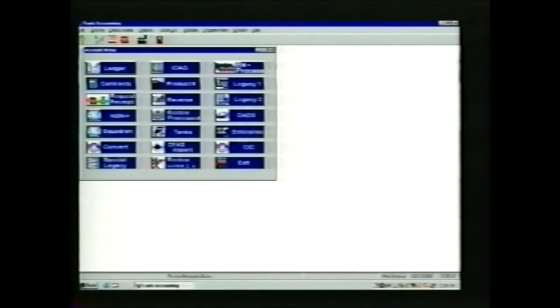You'll go to the accounting menu. Under the Review Errors button, you'll click it. Your errors will appear in red. To view those errors, just double-click on any one of the transactions.